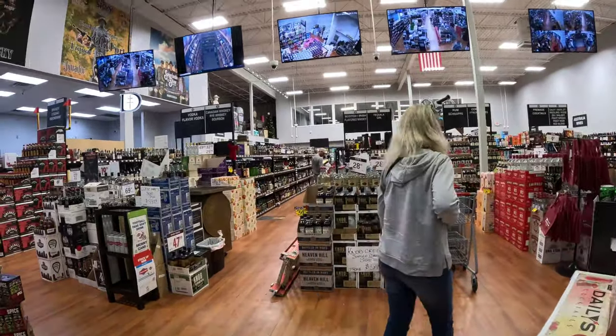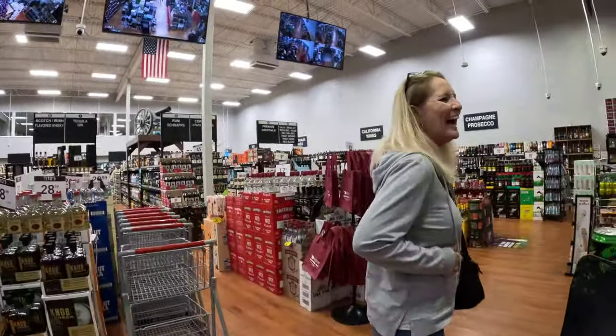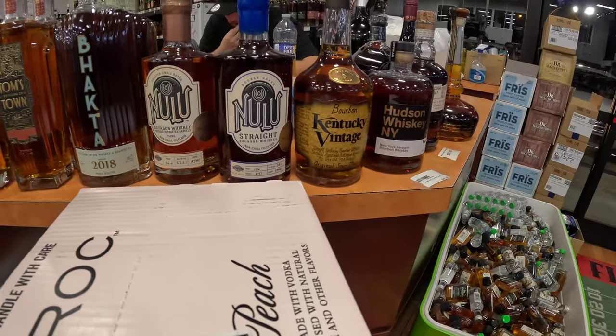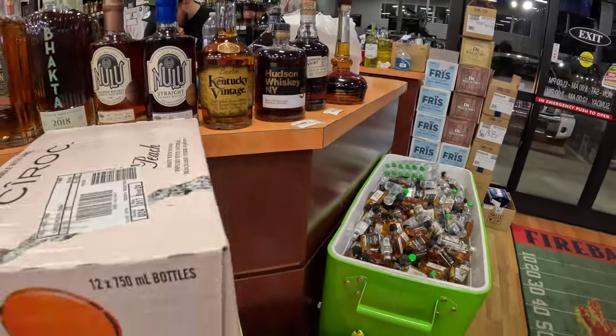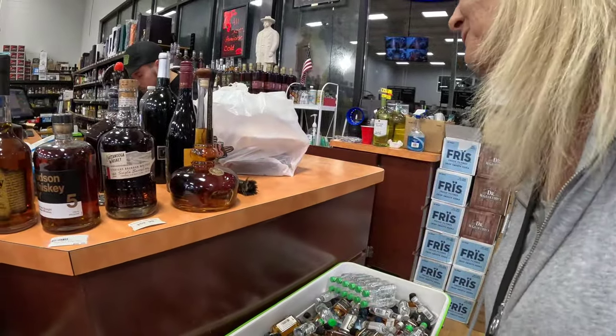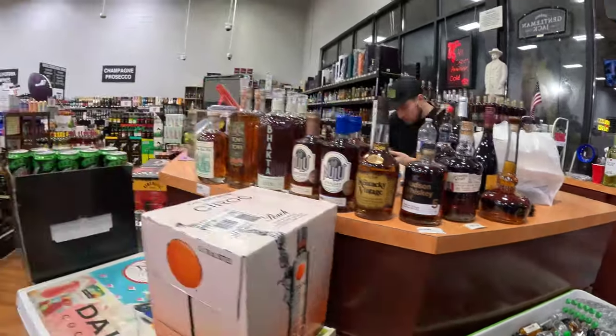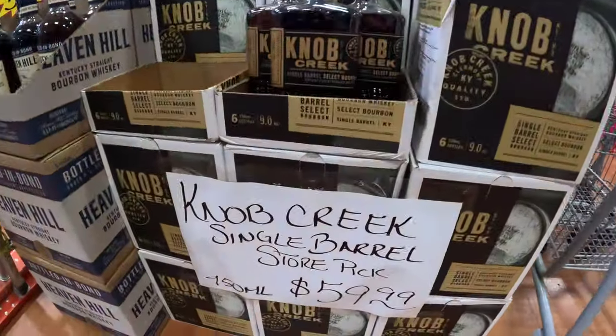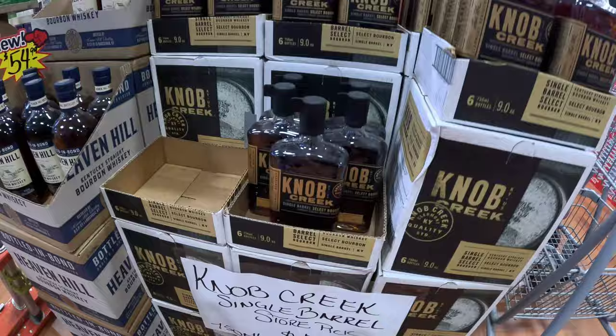For a minute, I thought maybe we had the birthday bourbon from Old Forester. Oh, it's Tammy. Newly. That's crazy, right? Let's see. That's Will. We've got that. Looks like the I Dream of Genie bottle. Man, this place is huge. That's a really good price on that. Which I have.